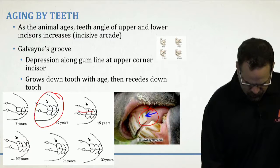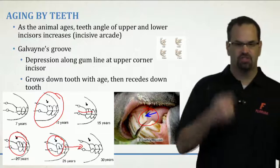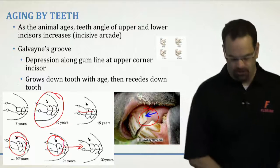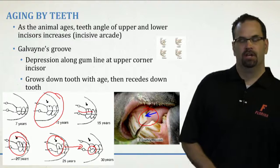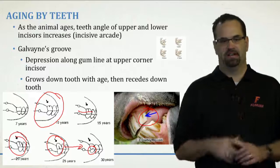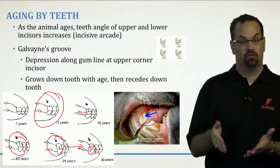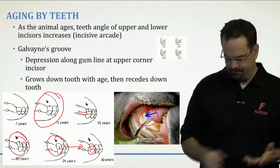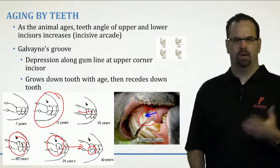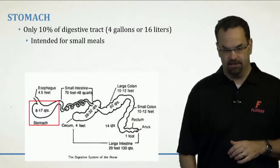Now, as they get older, towards 20, it almost hits the bottom of the tooth. And then around 25 to 30, it starts to recede down. So there's still a little remnant of Galvayne's groove on a 30-year-old horse, as it recedes down the tooth. And if you open up the mouth of a horse and you don't see Galvayne's groove, but you see this huge incisive angle, you know that's a pretty old horse. So those are the two ways that are most common to age a horse by teeth.